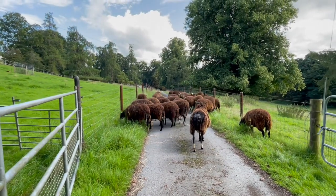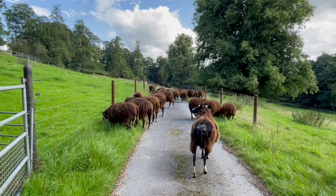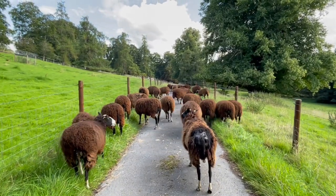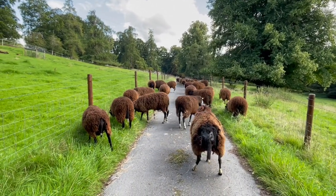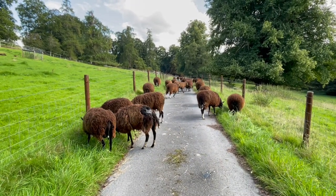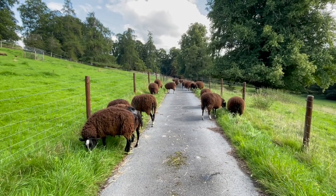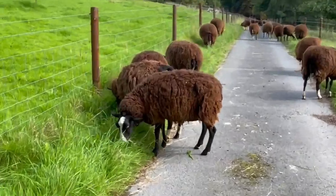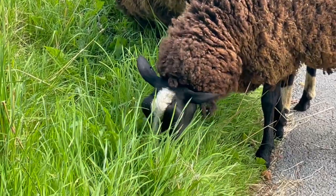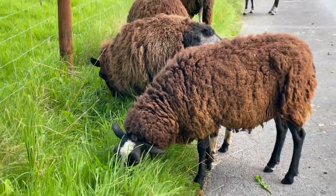So they will now graze the long acre. Loads to eat. And with the big rain on Wednesday, all their manure on the driveway will have washed into the acre to fertilize. Oh, they're having a lovely time. Look at that, loving those dandelions. Heads deep in the grass.